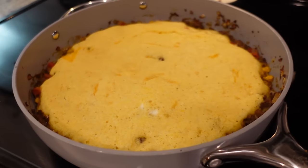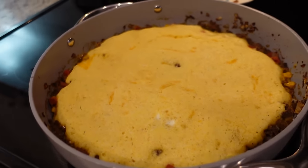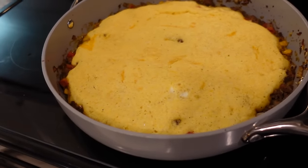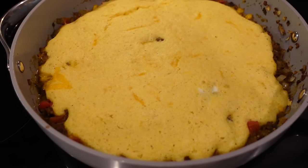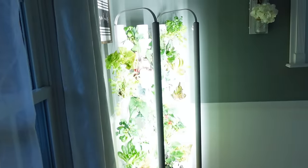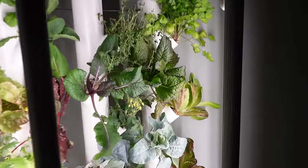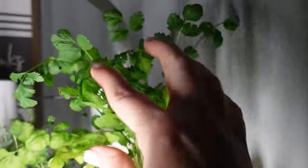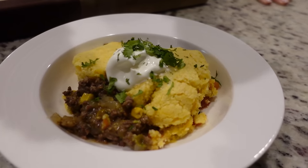Okay, it's been 15 minutes. I just checked it with a toothpick and it's done. So I'm just gonna let this cool for just a second and then we're gonna dig in. I've got some sour cream that we can serve this with. Also, I've got some cilantro growing in here. I don't know if you can hear that, but it is currently watering, but I'm gonna get some cilantro off of here so that we can put it on top too if we want it.